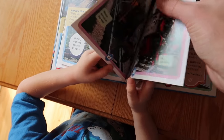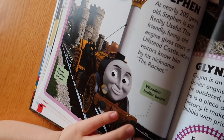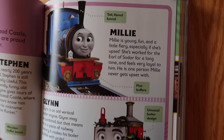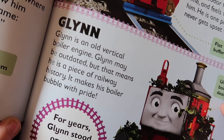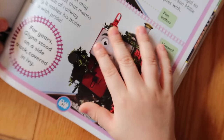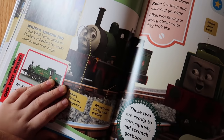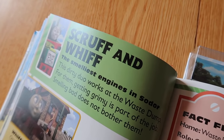And someone else is there. Who are these guys? We were just coloring this guy yesterday. What's his name? Steven. Yeah, we colored him in the coloring book. And this is Millie. Yep. Who is this guy? I don't know. This is Glenn. Glenn? Yeah, that's his name. I've never seen him before. You know these guys, don't you? No. Who are these guys here? You know him. And Scruff. Yeah, that's Scruff. And this is Whiff. I don't remember seeing Whiff before.